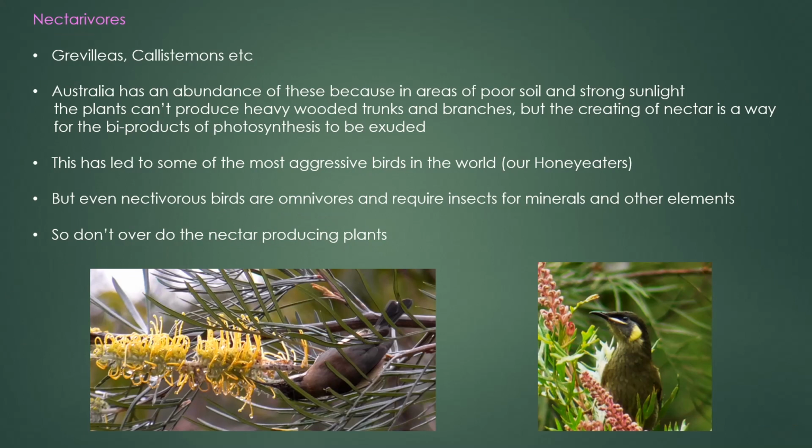Okay, nectarivores. So I think we know pretty much all the Australian trees, grevilleas, callistemons, and so on. Now, we have an abundance of highly nectar-producing plants in Australia, and the thinking behind that is because we have poor soil and strong sunlight. These plants can't create large, thick wooded trunks in the areas where there's poorer soil. So by excreting all this extra nectar, it's a way of getting rid of the byproducts of photosynthesis, which of course is in overdrive with the amount of sunlight they're getting.